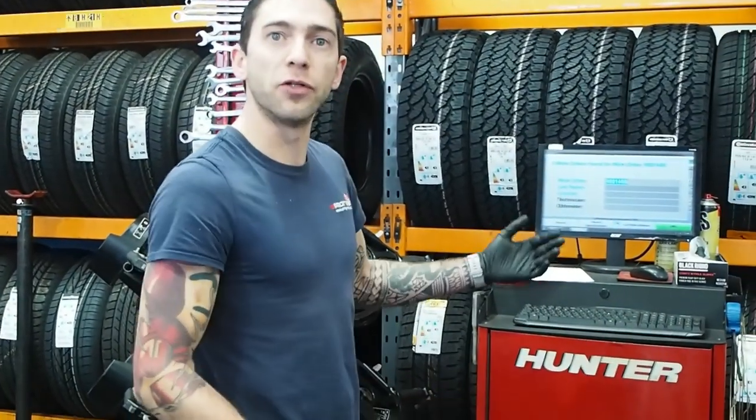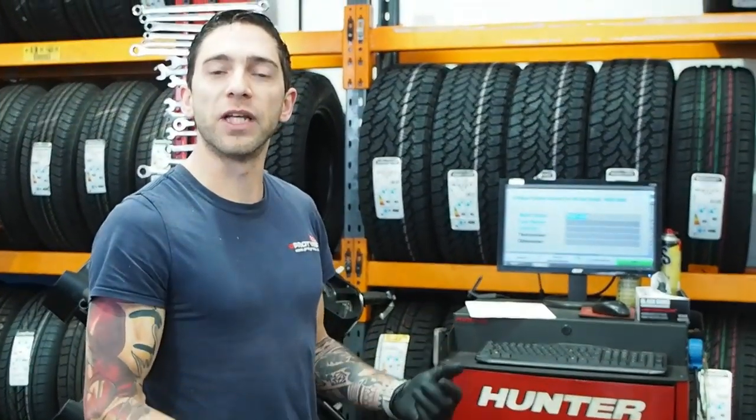First of all, I'm going to take the details on here, load them onto the computer, and then I'll go through the settings to get what settings and specs there are for this vehicle. We cover a wide variety of vehicles, from your average day-to-day cars up to your supercars as well.